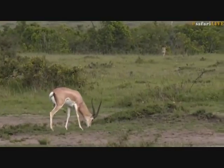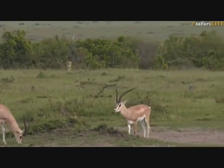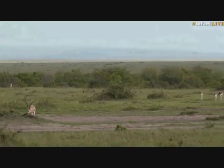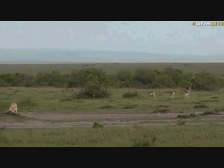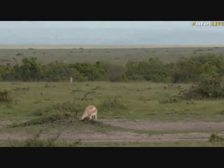Oof, there's some Thompson's gazelle on the right that are walking straight towards her. Go more to the right. And now you can see she's in full stalk mode. And the reason why is because the Thompson's gazelle are heading towards her. And that is probably better suited prey for her. Ooh, this is going to be good.